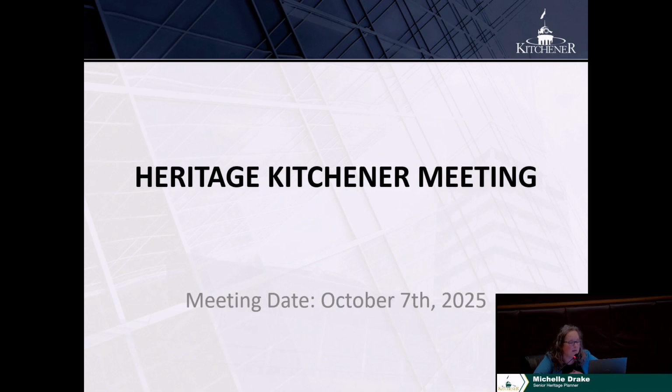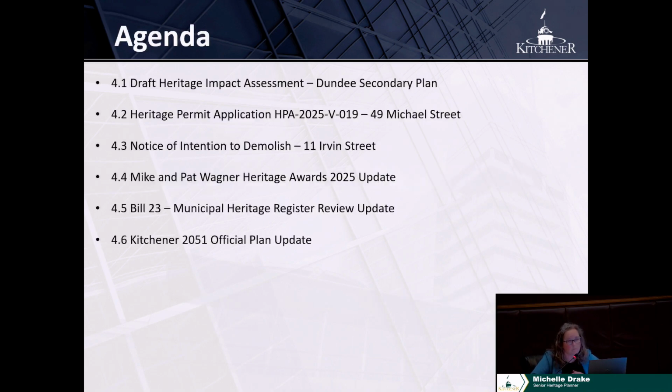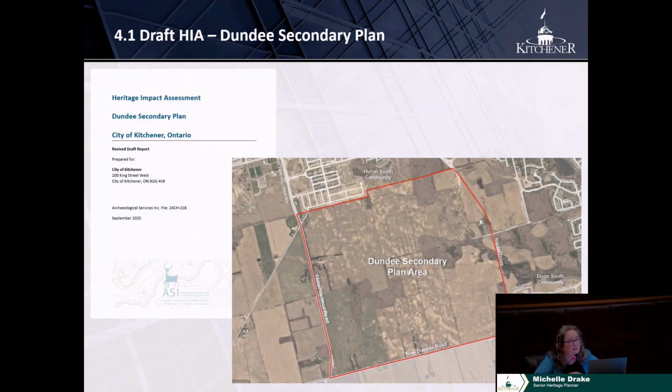For the bulk of the study area. So this map just visually depicts the study area. If you're familiar with the southwest area of the city, it's generally south of the new subdivision that's called Wollaston, and then east of Fisher Hallman and north of New Dundee and west of Rydell generally.